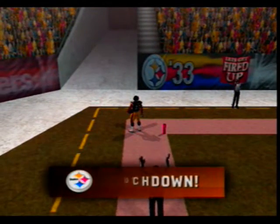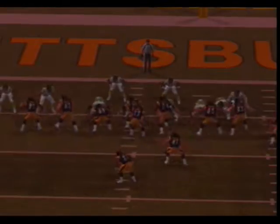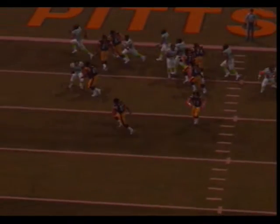Well, watch, this is the thing. He looks like one of those downhill runners. And he shows some power. And power gets him right into the end zone.